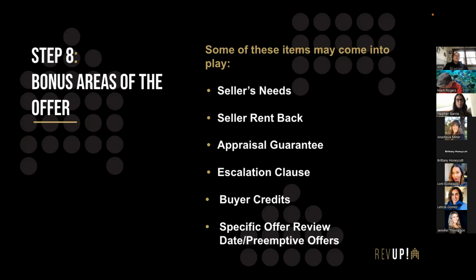If we're going to say, hey, we're willing to purchase this property, even if it appraises for less than what we're offering on it, we can put in escalation clauses, which is something like, hey, we're going to offer at $550,000, but if a higher offer comes in, you show me proof of that higher offer, we're willing to go $5,000 over the highest offer up to $600,000, right? So we can put in escalation clauses.